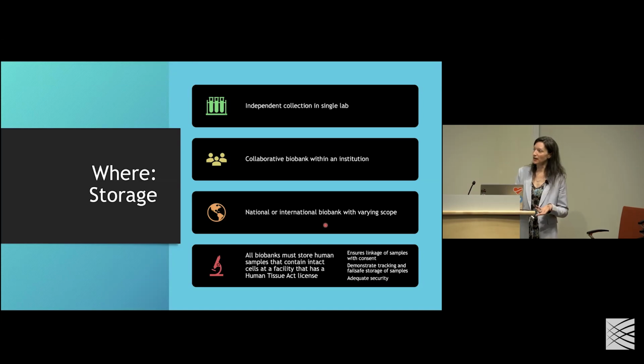And then just if you are a biobank that's storing any intact human cells, you need to be in a facility with a Human Tissue Act license. And so that's why when you're filling out your protocols for these things, there are a couple more requirements, but it's actually not that onerous to meet the requirements there. The major things are you have to make sure you can link your sample to your consent, right? You can't keep anything that you can't prove was consented. You have to show that there's that tracking of samples and fail-safe measures, and then security in the building as well as the local freezer.